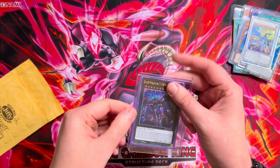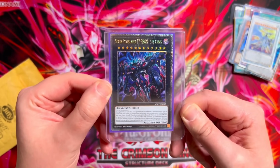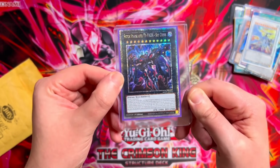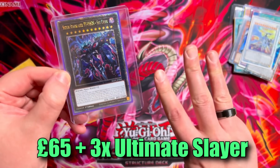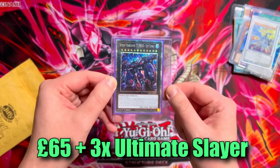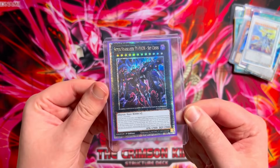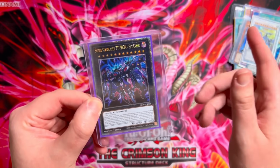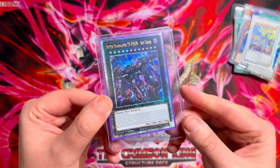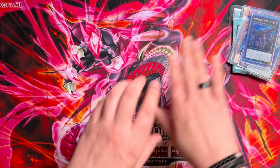So here we have Quarter Century Secret Rare, Superstar Slayer, Typhon, Sky Crisis. We got this for £65 and a playset of Ultimate Slayer. So in total, that's roughly a value of about £120 we put towards this. I think as of right now, it is still roughly around that value, maybe gonna go up. So I'm not too unhappy with what we picked this up for. It is a very, very nice card and honestly a very underrated card.